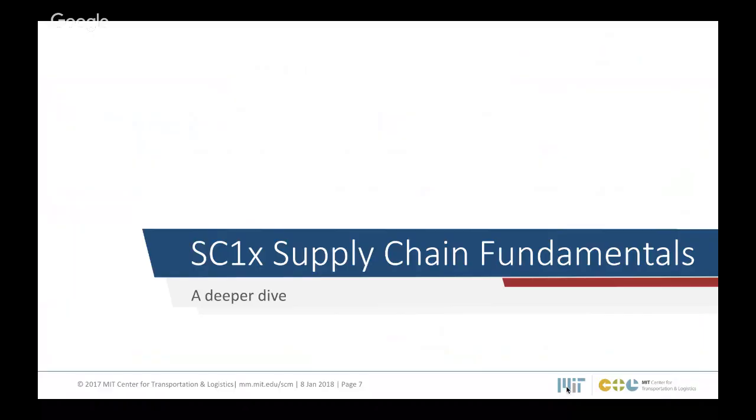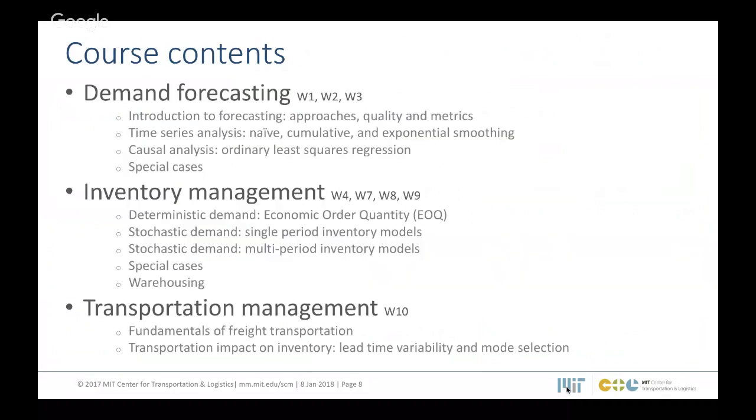Let's have a look now at the supply chain fundamentals by itself. That is the course that you are currently enrolled in. So SC1x, as Eva mentioned, is the second course of our MicroMasters path. And it's a fantastic course. It's a really fun one. We cover a lot of interesting topics and very important topics for supply chain management. This is the second course of the path.